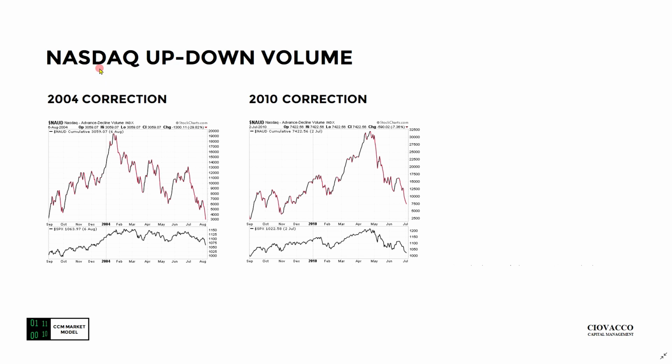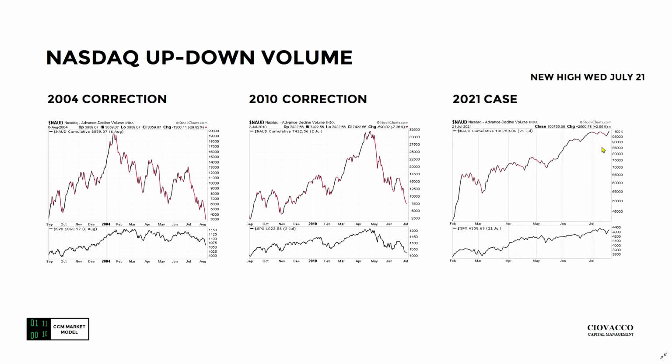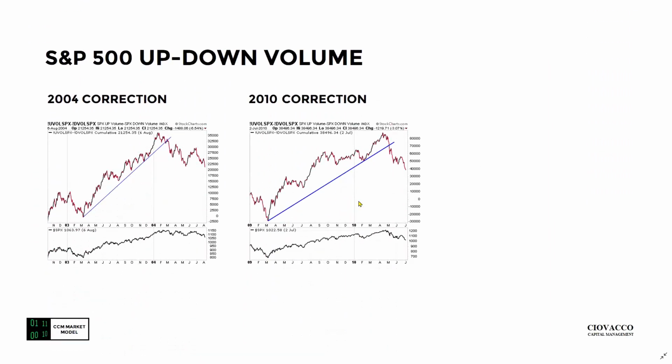How does it look for the broader NASDAQ composite? Considering the indicator printed a new high for the rally here as of the close of Wednesday, July 21st, it's hard to make the argument that this looks like this concerning look here or this concerning look here. Similar concepts relative to the look we would like to avoid.